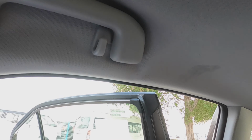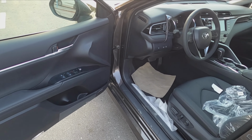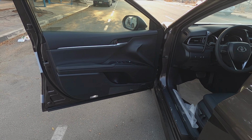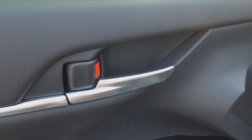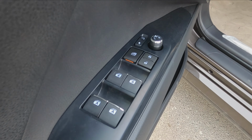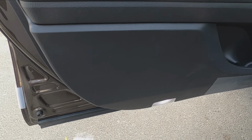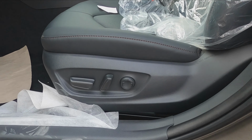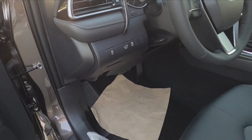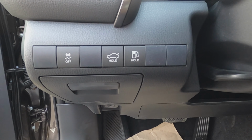Alright guys, let's go ahead and check the driver's side door. Of course, you get keyless entry and the same styling, plain and simple. Soft touch leather on the top, brushed aluminium finish line with the door latch. Down below, you get mirror controls, lock unlock and all auto window switches. Then you have the armrest, some storage space and a speaker. Closing up to the seats, you get a 4-way power adjustable seat with lumbar support. Nicely stitched leather seats, and you get a little bit of disappointment here, and I don't know the reason behind these dummy switches. It's high time that Toyota should start working on switch placement issues.